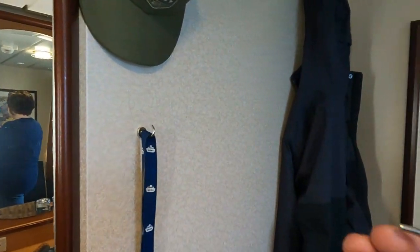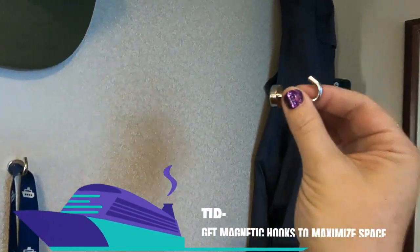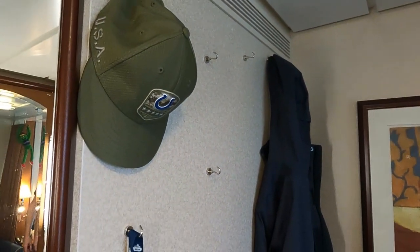Another item that we found on Amazon that I thought was very useful are these little magnetic hooks. All of the cruise walls are magnetic, so you can get some hooks and be able to help organize your things and take advantage of some of that vertical space as well.